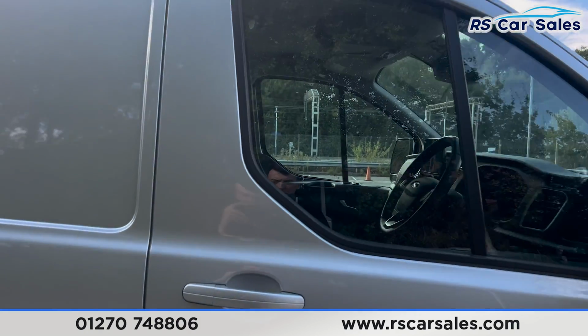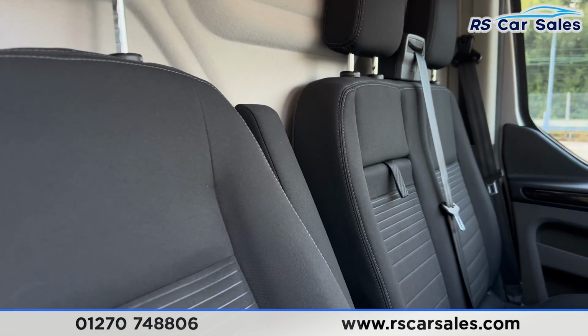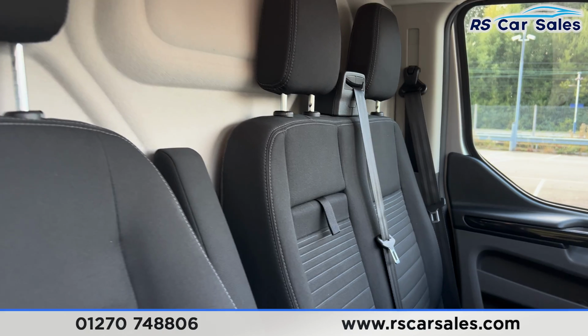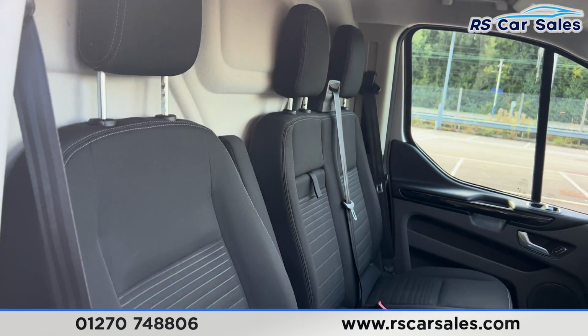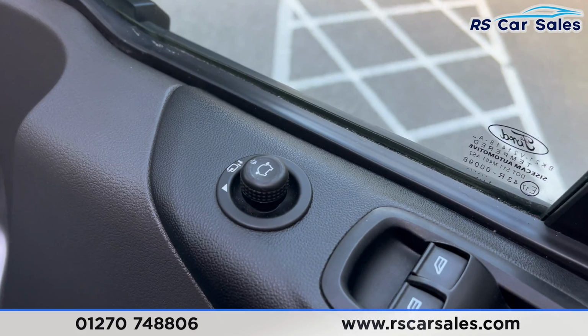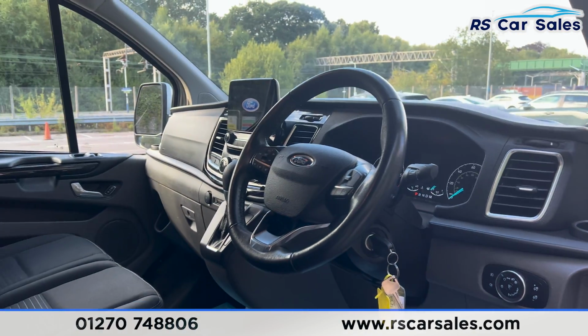Taking a look at the seats then, so inside of here you find we have the 3 seats, cloth interior. We do have the foldable armrest here and also here as well. Both the outer seats are heated. There's a look at them seats just there. We then have the electric mirrors, electric windows, automatic lights, multifunctional steering wheel.